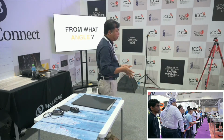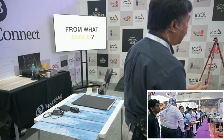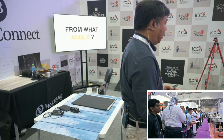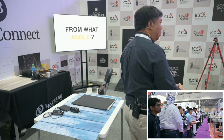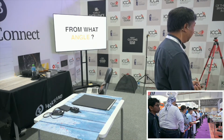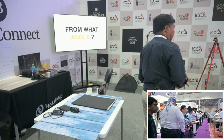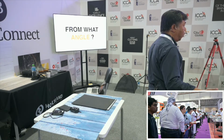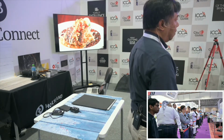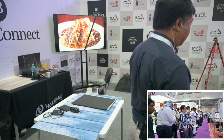When we take pictures, the first thing that we need to decide on is from what angle we are going to take the photo. Personally, I always tell my students, photography is 90% location and the rest technique. If you are not keen on getting the right location, no matter how great the technique, the photo will just be boring. So, every food will have two sides, the face or the front and the back.